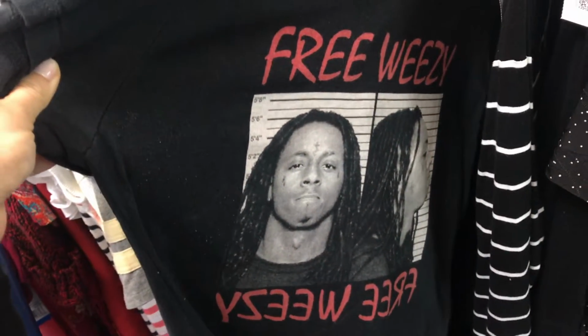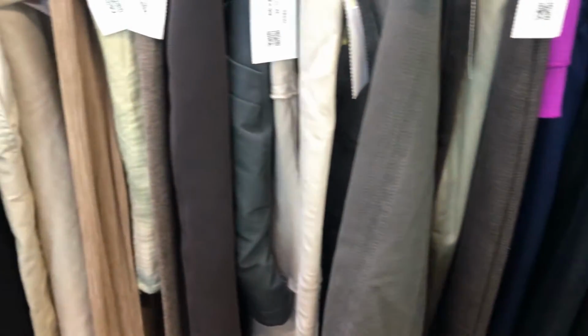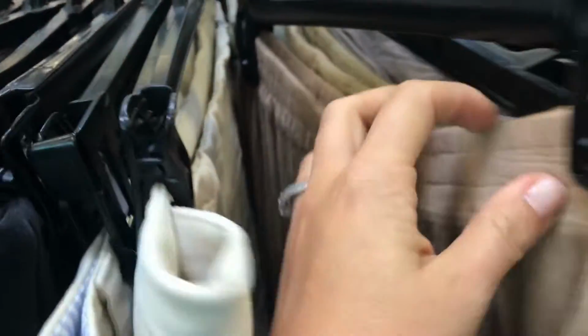Free Wheezy, baby. So then I went to the skirts and I just kind of scanned for the materials that I'm looking for. That way I don't have to go through each individual skirt. Really liked this one, so I grabbed it.